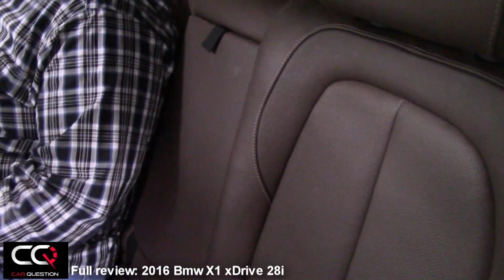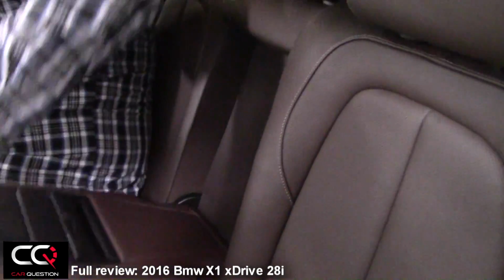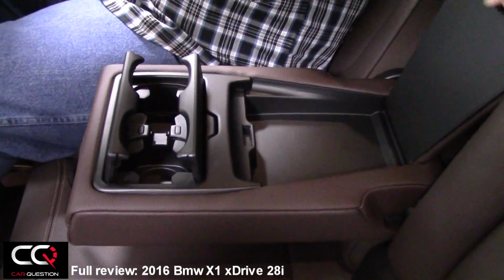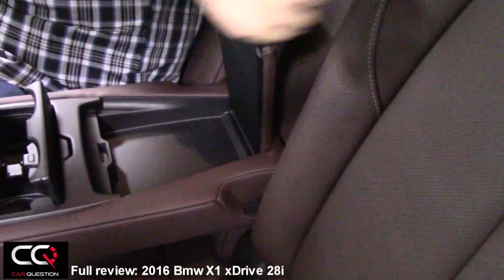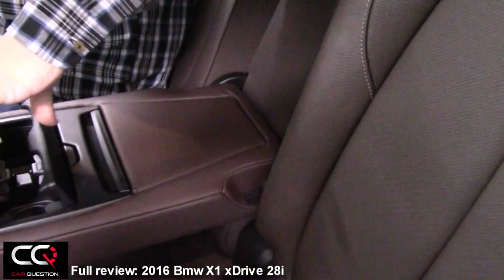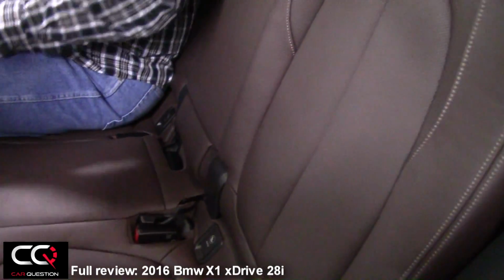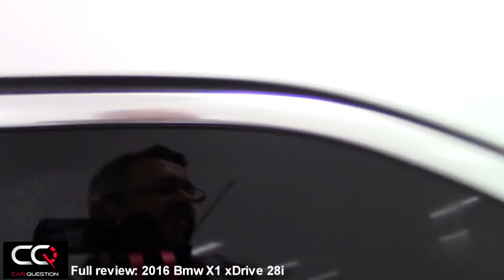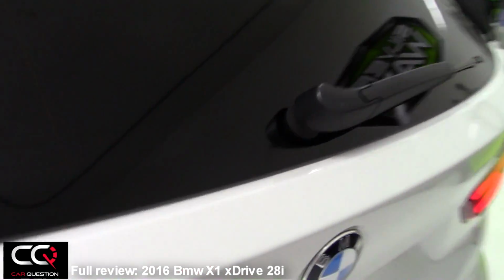In the middle section, you can pull. There you go, and you will see some cup holders. Be careful because the children will break that in a minute of time. Seems like a little bit fragile. Nice storage spaces. And it's quite, once again, comfortable in the back, huh, Marcello? There you go. So let's move to the trunk.